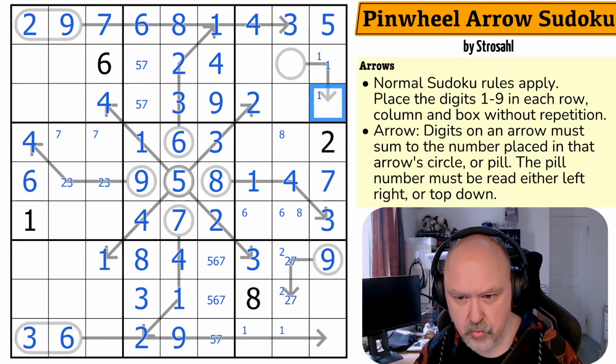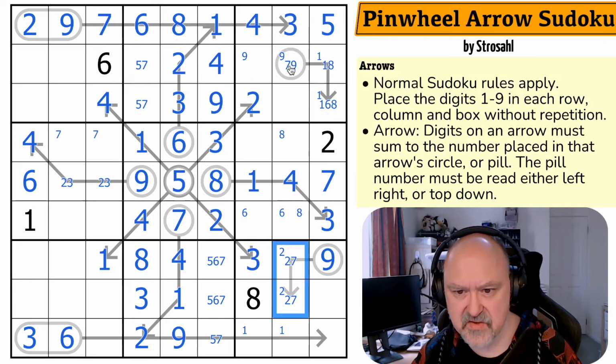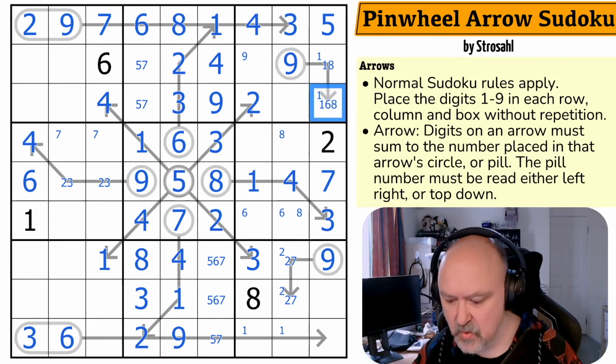So 1, 6, 7 could work. 1, 7, 8 doesn't work. 1, 8, 9 could work. So I could then do 1, 8, 9. In fact, 9 is in one of those two. Oh, the 2, 7 is looking up. That is a 9. This is 1, 8.